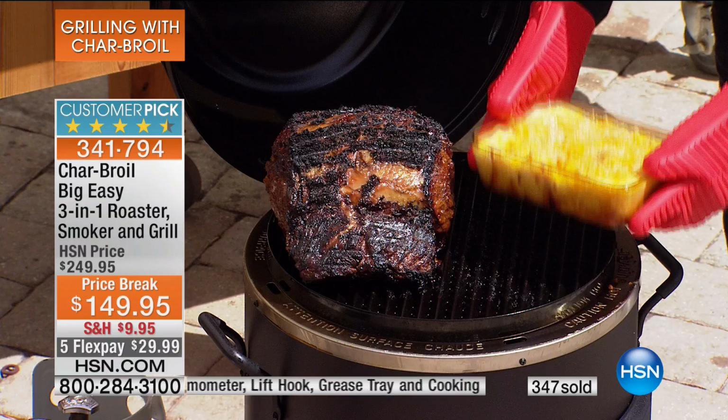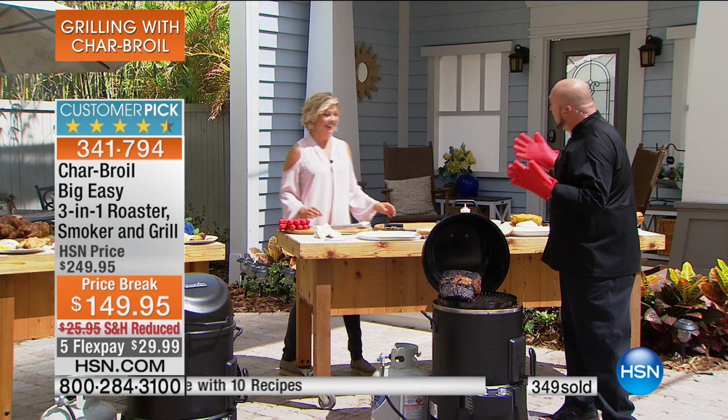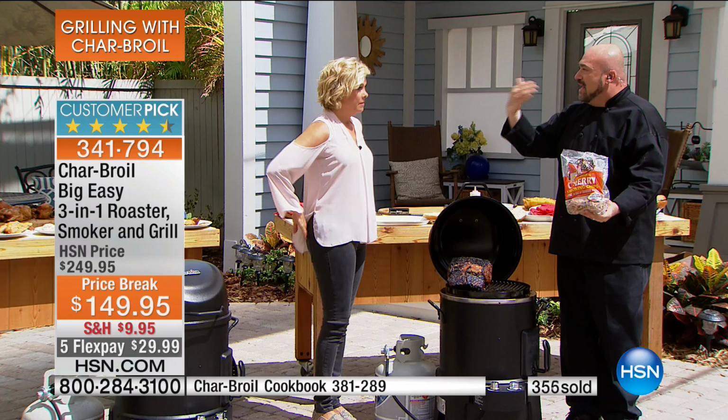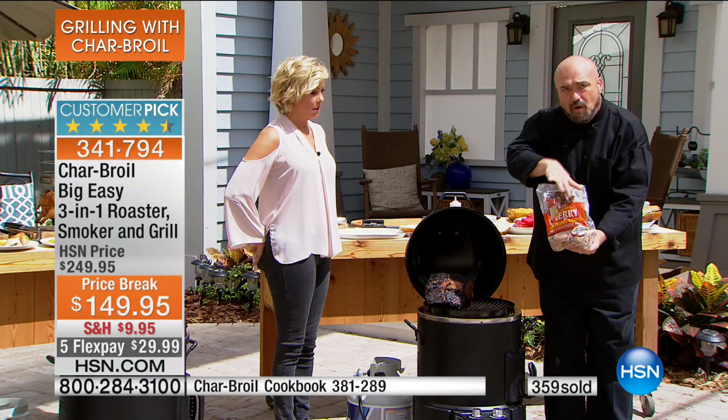It's completely something different, Callie, when we start talking about smoking. Smoking is that type of cooking where you can go low and slow. You can control the type of flavor, how tender you want it, how melt in your mouth. But here's the beauty. Pick your favorite wood chips, alder, oak, hickory, cherry, anything you want, to infuse that flavor into your food, either a little or a lot. Go ahead and grab those chips and watch this.